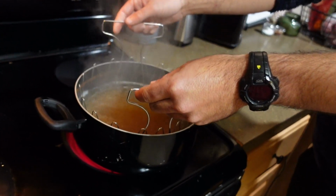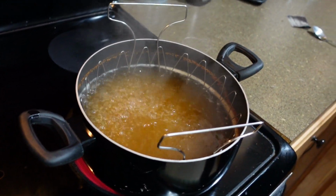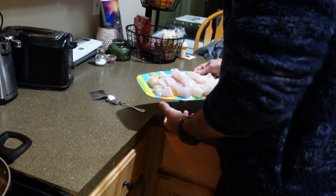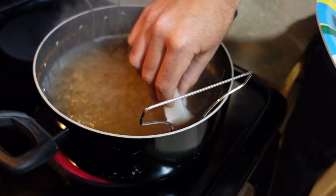All right, we've got our water boiling and we've got it seasoned well. I'm going to add this little basket here. This is what we're going to drop our striper meat into so it doesn't flake and fall apart all over the place. Just easy to keep track of. And we're just going to simply dunk these bad boys in there.